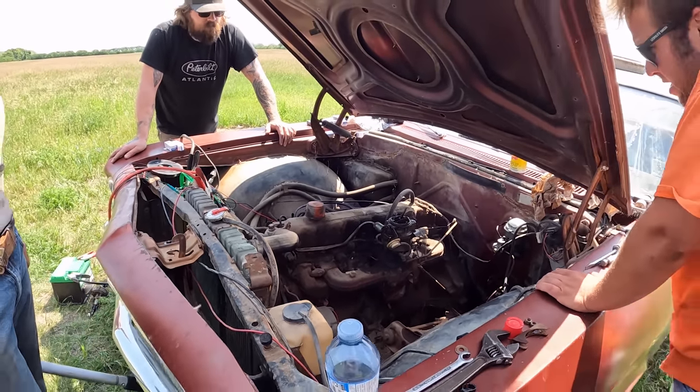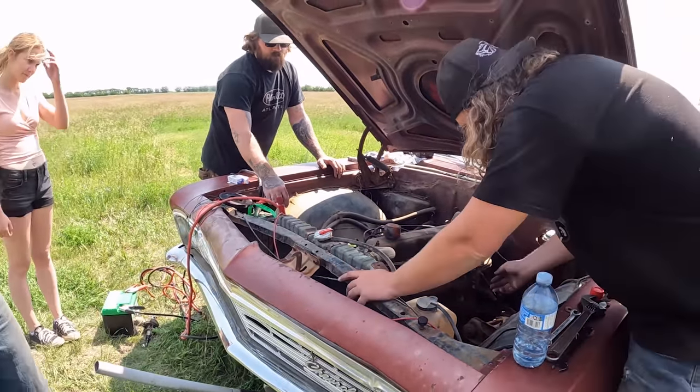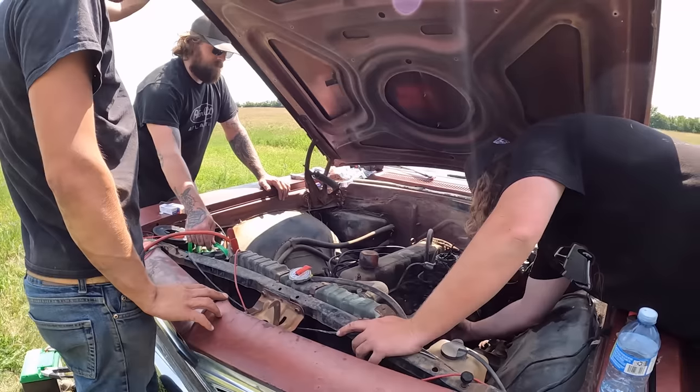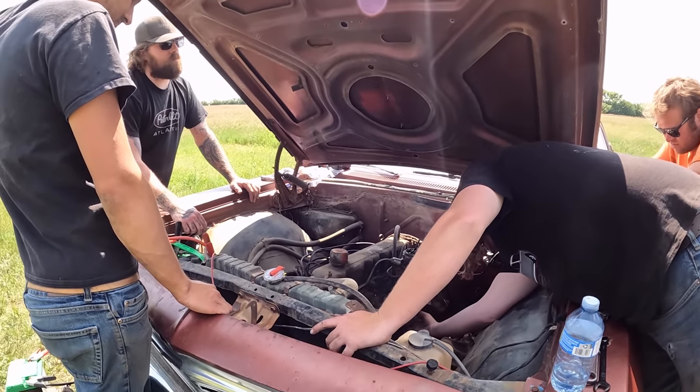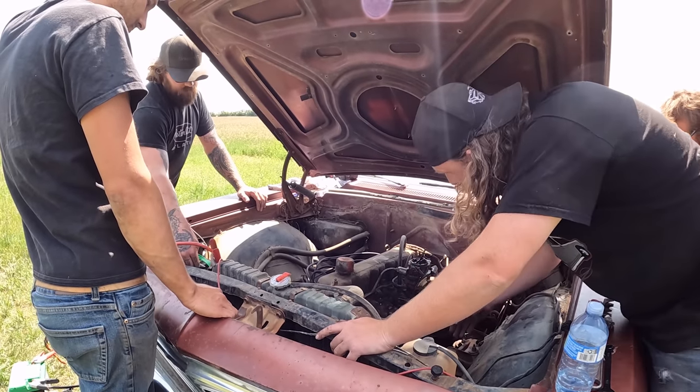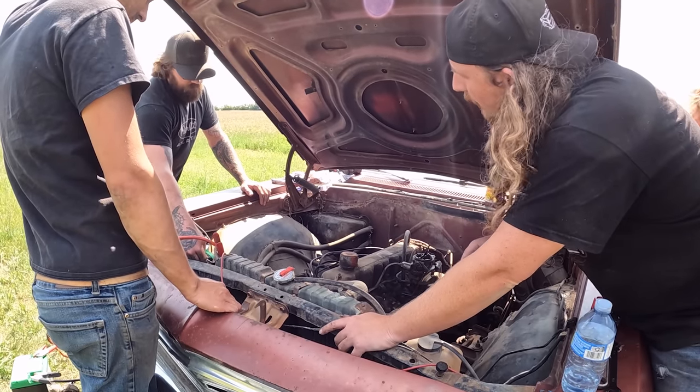If you squirt back in the plug holes, I wonder if it fired from the plug holes when we put the gas in. But it should be sucking air through it now. Yeah. Feel the exhaust when we're turning it over, see if it's pumping. Pull the coil then, we're gonna do that.